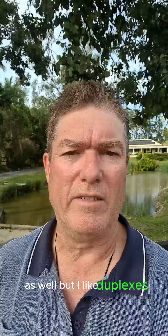But I like duplexes. Are they positive cash flow? In most cases they're not going to be, but they can be a really great vehicle for building equity if you've got the serviceability. Worth looking into.